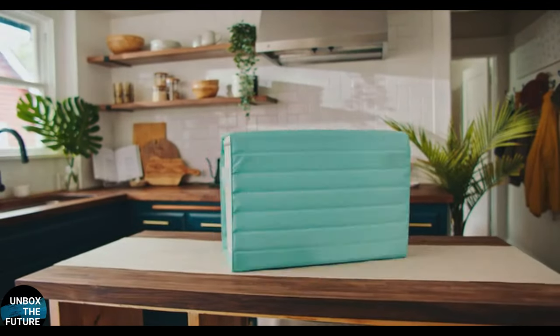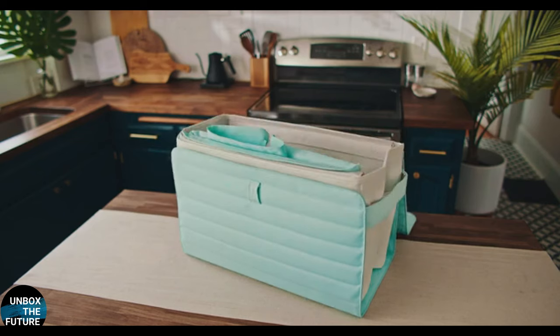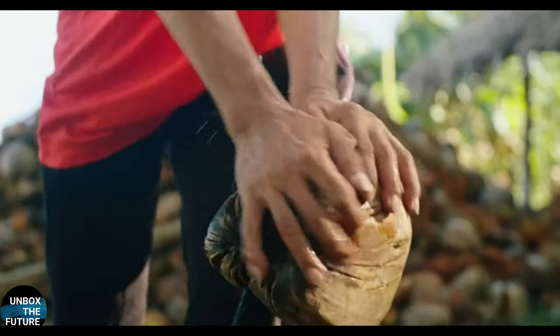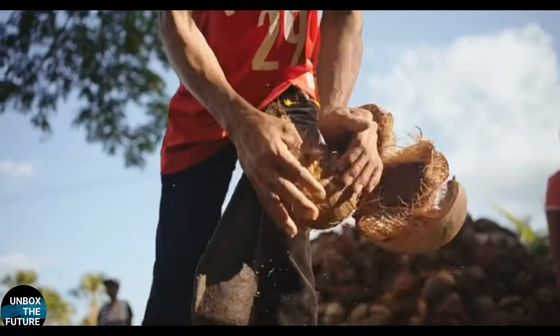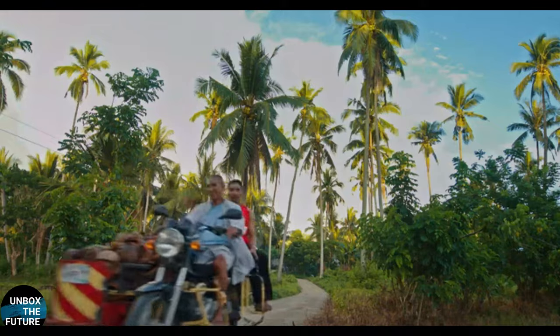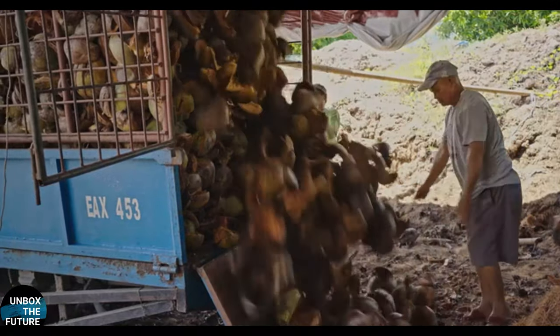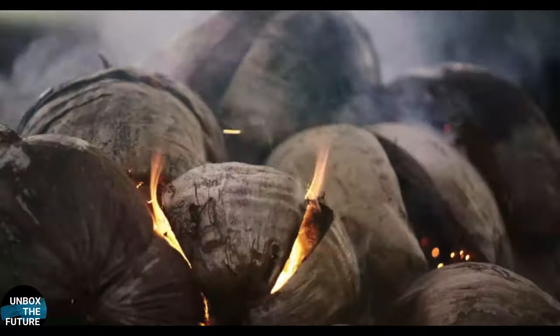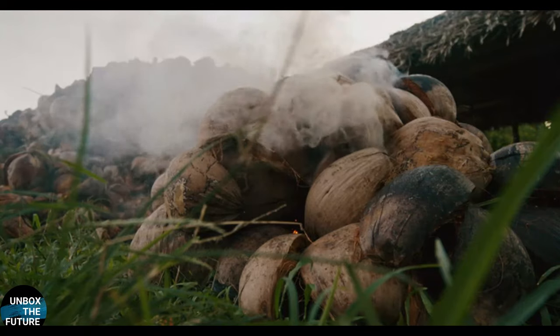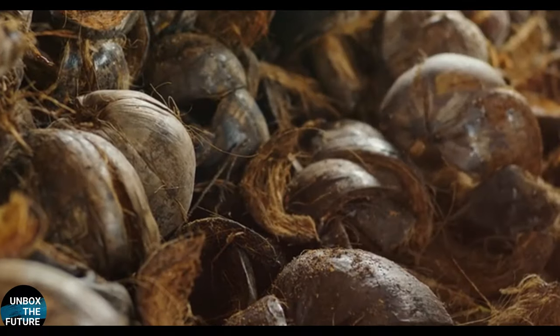Introducing the Nutshell Cooler, a sustainable, collapsible cooler made from coconuts. The husk of a coconut is a natural marvel. It protects the water inside, keeping it cool in the heat and safe when it falls. But it's nothing more than waste for farmers. Billions of leftover husks are burned every year, producing unhealthy smoke and releasing tons of CO2 into the atmosphere.